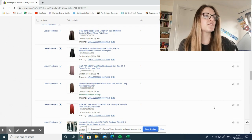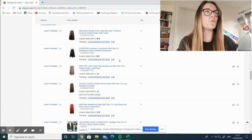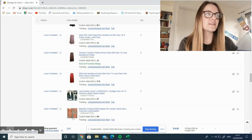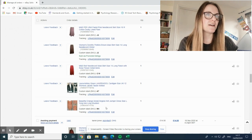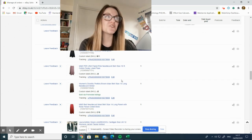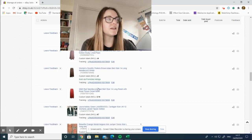All right, and then I'm just going to show you like this. I don't think you can see anything bad. This is the order that I got from one person who bought all these skirts, and I don't want to share anything. Yeah, all these skirts and this Laura Ashley cardigan, and this was a really nice Angora dress, and it came to, how can we block it out? Let's try and block that out somehow. £123 for that, which is awesome when you think about all these skirts cost me around £1 to £1.40 each.